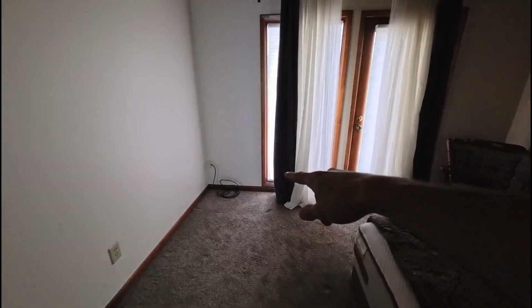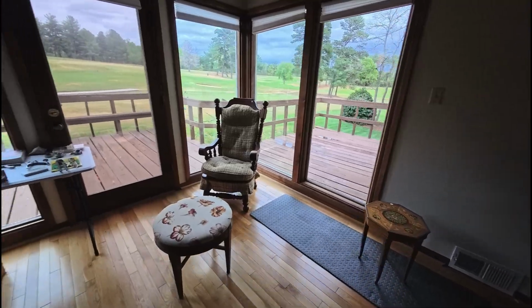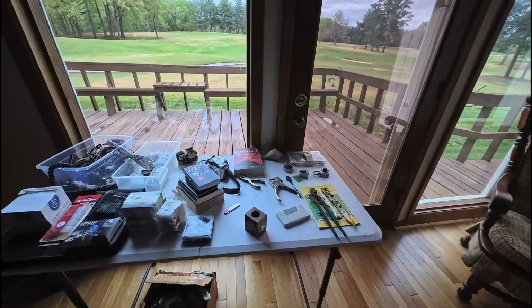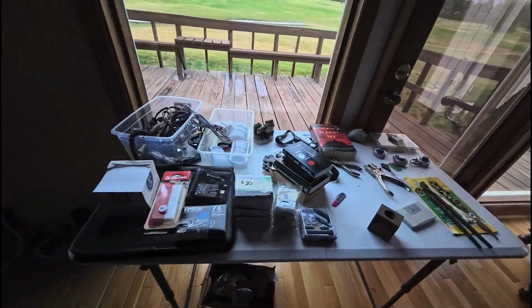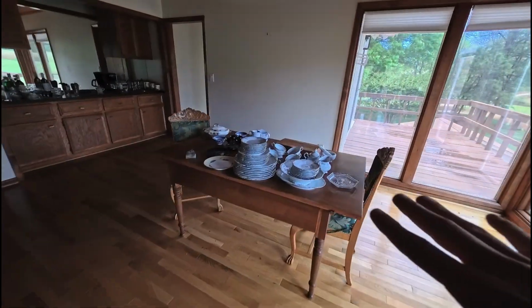The rocking chair is gone. This mattress is also gone. The dresser that was over here is gone. Still a couple of small pieces left. A decent amount of the linen also was sold. Desk is gone. The old books, Tarzan books are gone. Table, still some stuff left, kind of picked through. Rocking chair is gone. A couple of the dining sets.